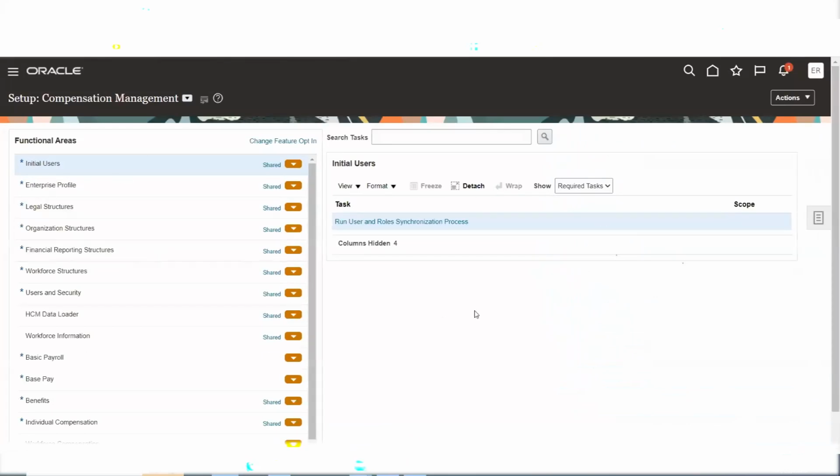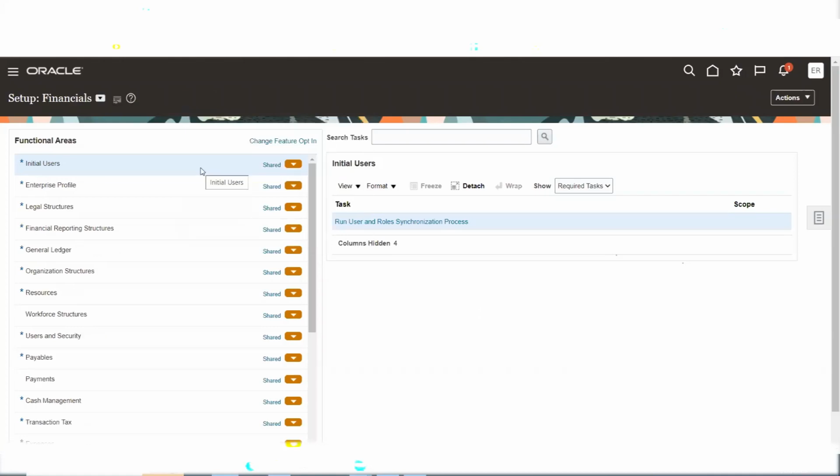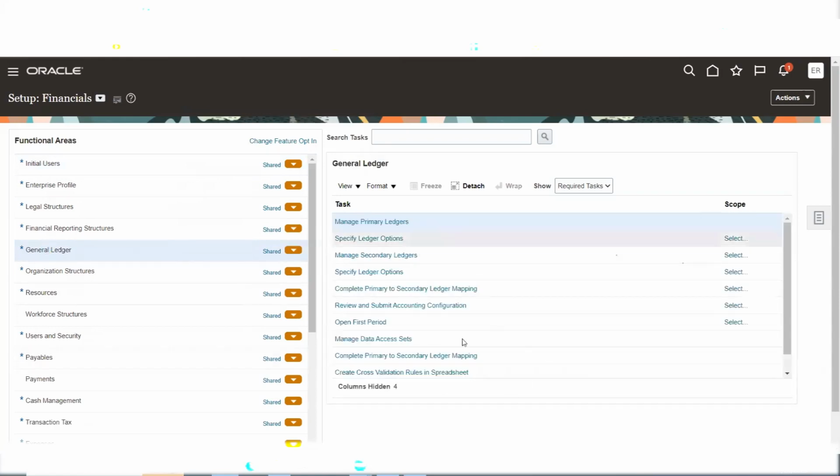So this is the FSM, functional setup manager homepage. If you want to implement financials, yes, you can implement from here itself. You can select financials from this drop down. You can select which application you want to implement. If you want to implement general ledger, select general ledger, do these setups, and you can keep general ledger ready.